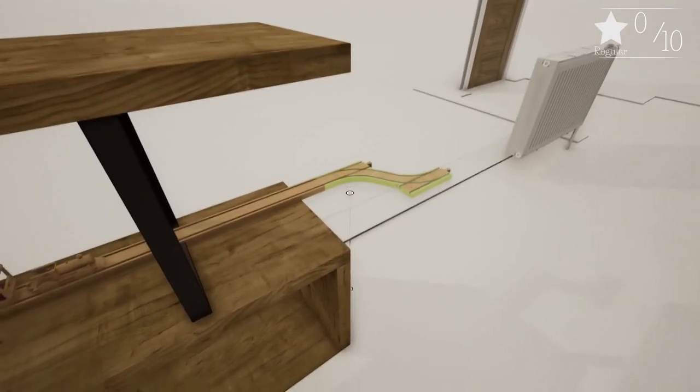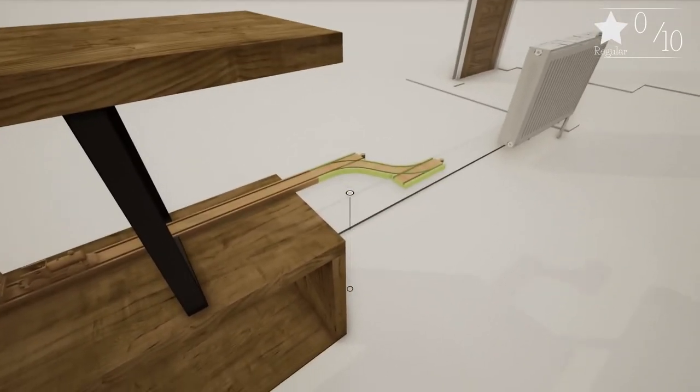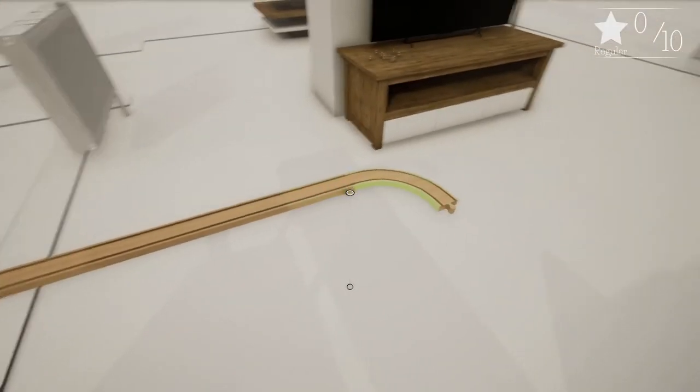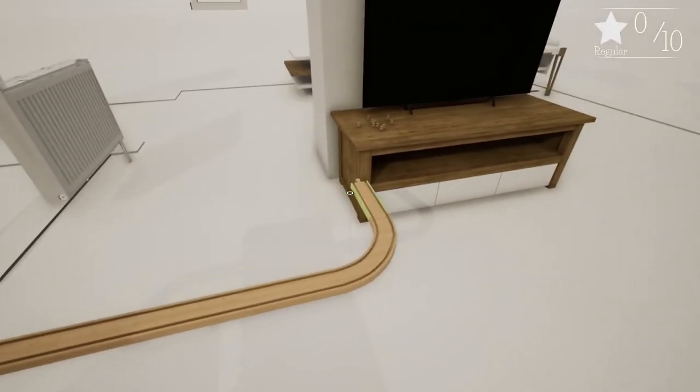And then you can do, I think it's Alt, sort of branching out bits like that, which is very cool. So it can be slightly different. You can have double tracks. We don't need that right now, I don't think. So we want to head over toward the television stand. So if we head out this way.